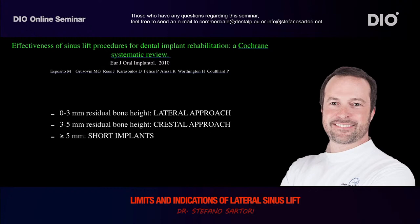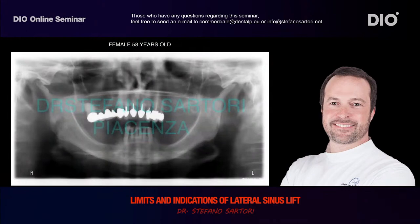Now I will present you some cases in which I want to show you the technique for the lateral approach that I use, that I prefer. But remember, in all the cases in which the crestal approach or the short implants have the same predictability as the lateral approach, use those techniques. Because the first goal is to save the biology and save the money of the patient.